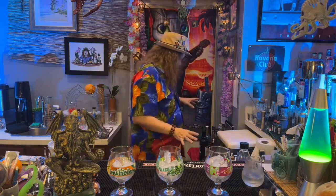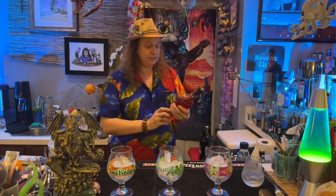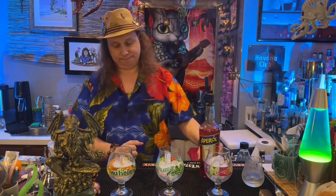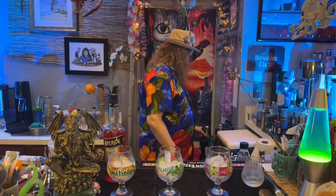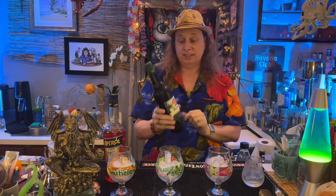So what do I want to do with these? We're going to do 3 different variations on the Spritz. One is the classic Aperol Spritz, and the Aperol clocks in at a whopping 11%. I'm going to put that over here. So this is not going to be very potent in its jab you in the gut. Then we are going to use the Pasubio Vino Amaro, and this clocks in at 17%. We're going to put that here because it's going to be that kind of color.